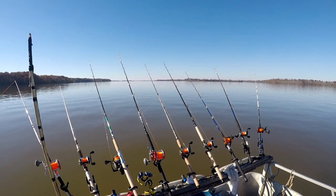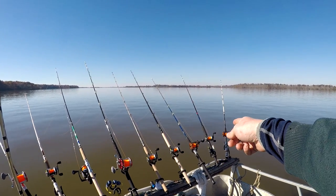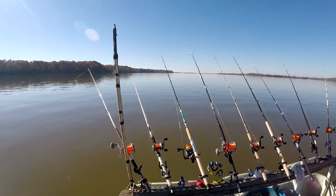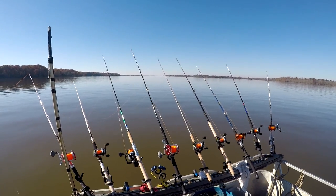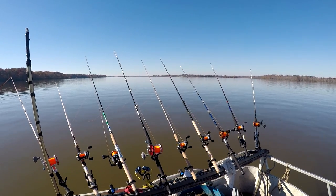A lot of twitching going on here. We got bites on the E-cat, the shatter cat, the big cat fever, the cat max, the rail splitter traveler. Been here maybe a minute and we've got 6 of the 8 rods bumping.